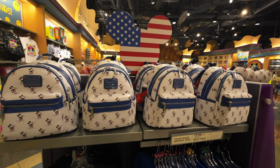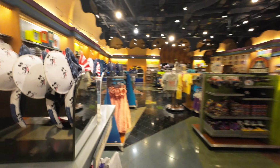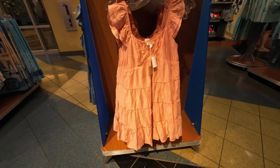You'll find all kinds of really cool Disney merch, including t-shirts, sunglasses, sunscreen. They even have the cutest sundresses, Minnie and Mickey ears, lounge flies, and a lot of little knickknacks.